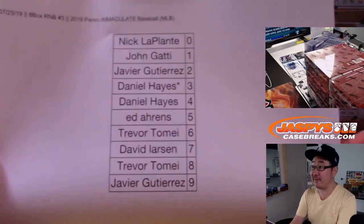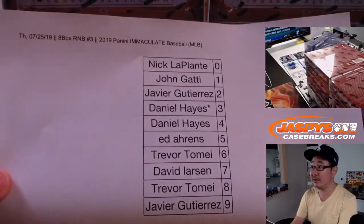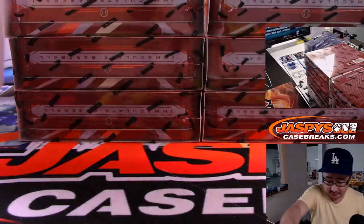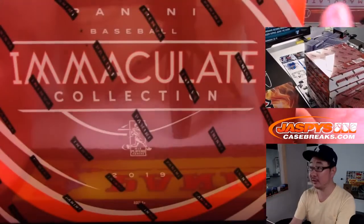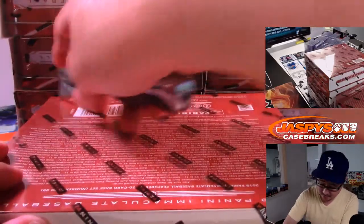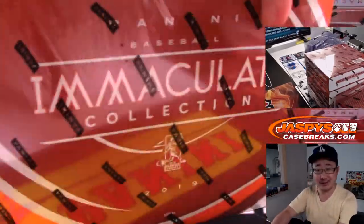Right, there is the final and official printout right here. Immaculate Baseball, nice. Some great stuff here. And good luck, here we go.